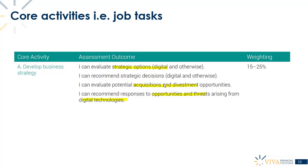Acquisitions and divestment would relate to F3. Opportunities and threats arising from digital technologies, and probably the risks associated with digital technologies that your company would have, are very much part of P3, managing risk. So you can see that one core activity, while it started out seeming pretty straightforward, has covered all 3 objective test areas, and it's the same for the other 4 core activities. So this is not really narrowing things down, the core activities are very, very broad, as I said.